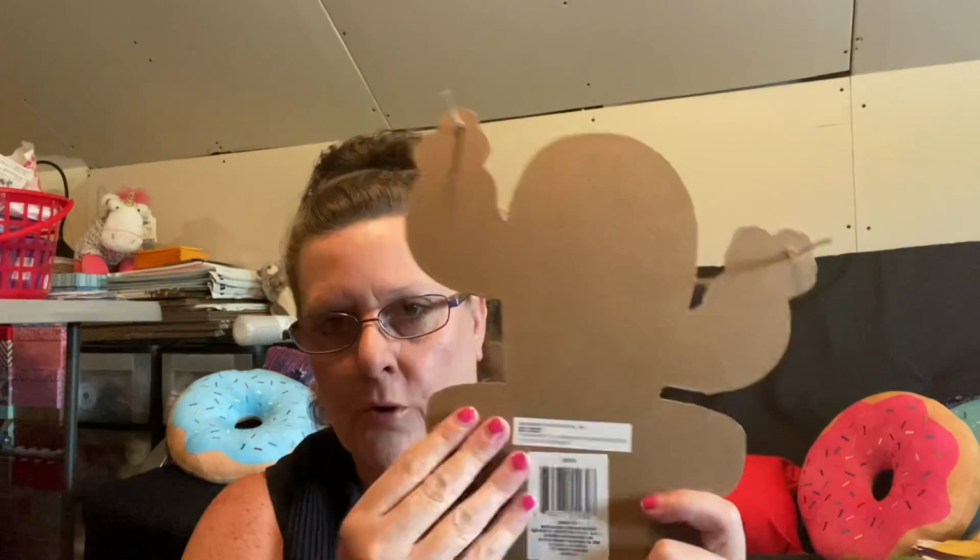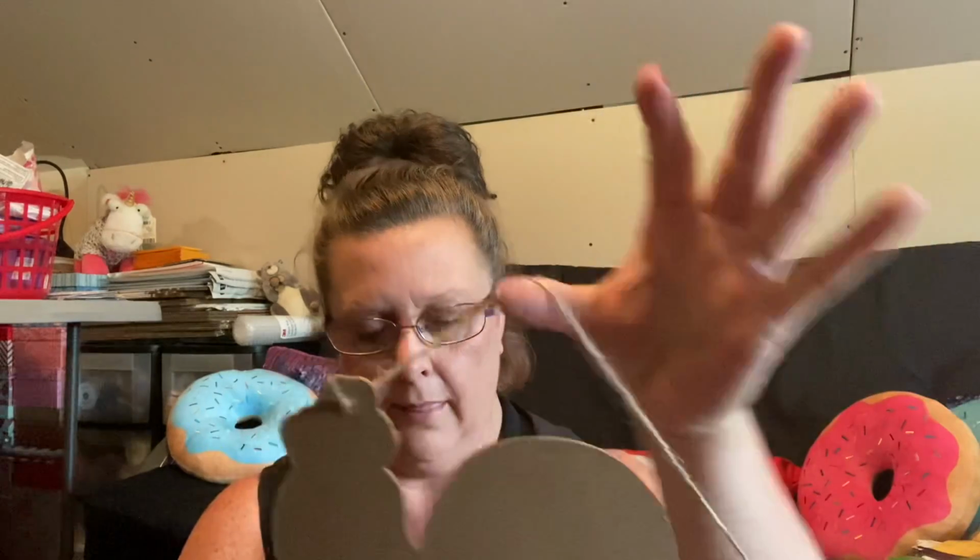All right, some more wall decor, but this is a little bit cooler in my opinion. These are fun. Now, these are gonna be like a pressed board, okay? Nothing fancy smancy. It's just that pressed board that, if you get it wet, it's gonna break apart and just disappear on you. These come with little ropes that you can hang them with.